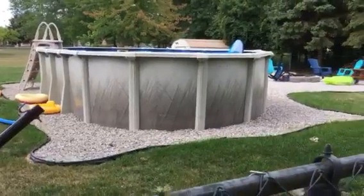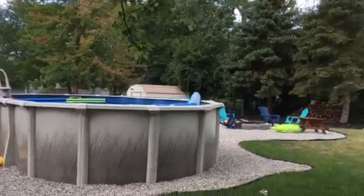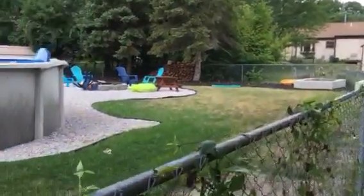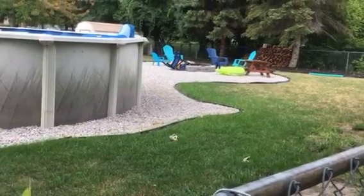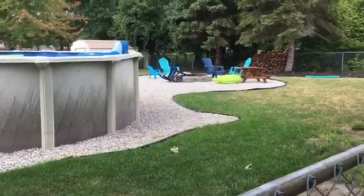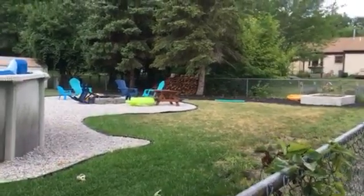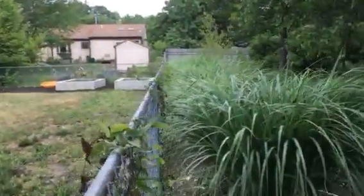Got their swimming pool up. They've been enjoying that a bit. I have to admit, there are days it looked mighty refreshing. And they put down a lot of gravel, which already has grass coming through it, but they put in my favorite, a fire pit. Stack of logs in the back, so they've got a lot done this year.